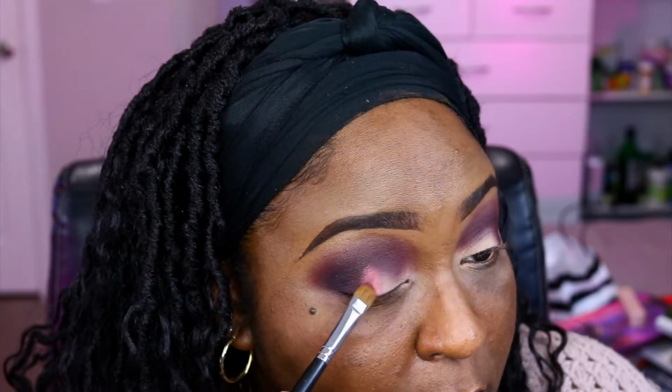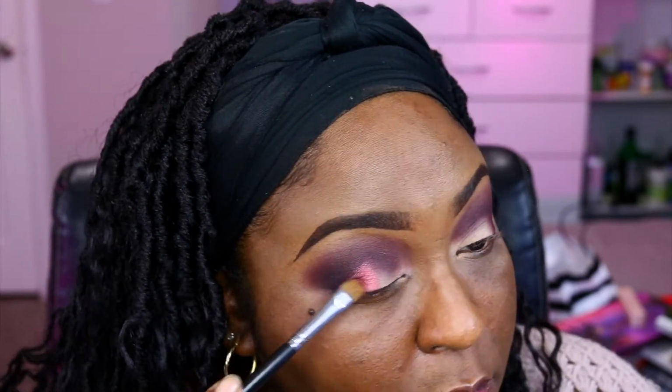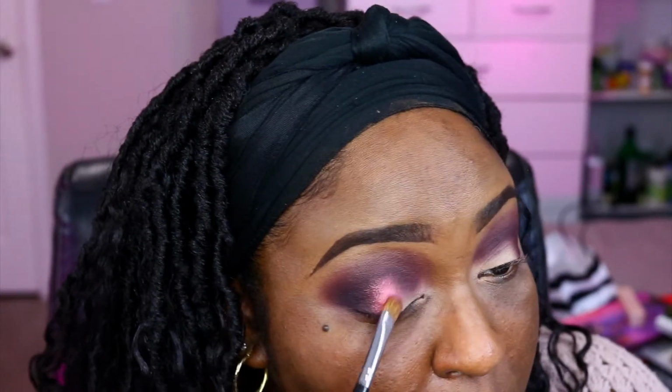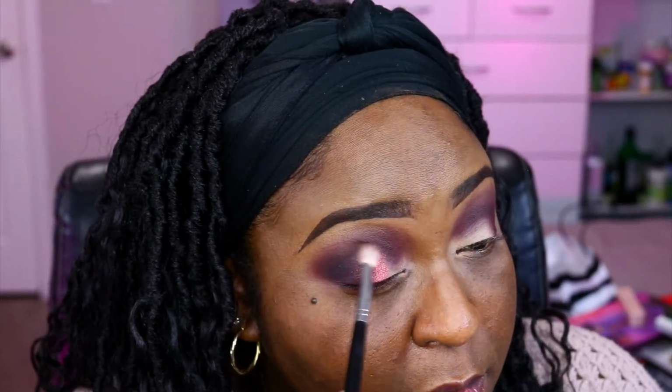Okay, and then you're just going to get a shader brush. Something that looks like this. Something flat. And I'm going to go in with this burgundy shimmery color right here. And start at the center. And then just tap it. I didn't wet my brush or anything. I wonder what difference it would make if I did wet it. Let's just take a look. To me, it just looks the same. I'm just going to take that fluffy brush I've been using to blend it out. And do the same onto the other side. Start at the center and just pat and move the product around.